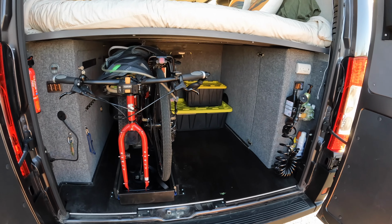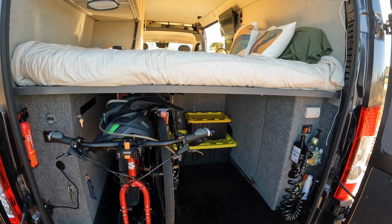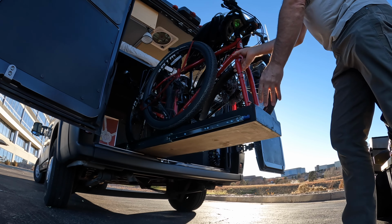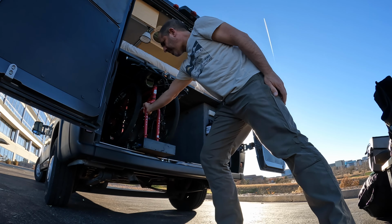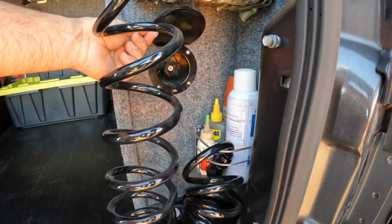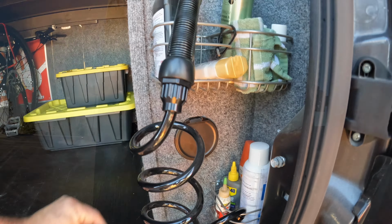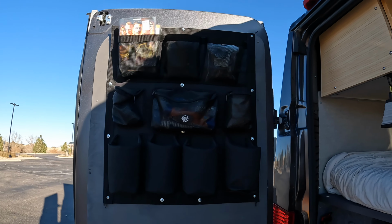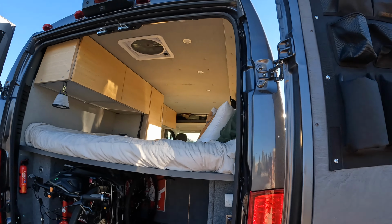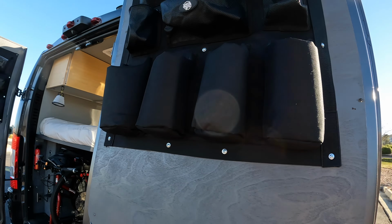Install good lighting and add plenty of tie-down anchor points for securing gear. Consider a slide-out tray for easier access for bikes and gear. We also installed a spray port to shower off, wash mud, and clean gear. Don't forget to make use of the back doors for additional storage, and as an added bonus, they serve as privacy doors when showering in the back.